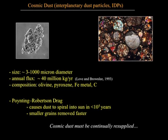And one really important point about this size class of extraterrestrial particles is that they have different orbital characteristics, different orbital dynamics than large objects because of the interactions of these small particles with sunlight. It's a phenomenon called the Poynting-Robertson drag, which causes the particles to slow down in their orbits and spiral into the sun on a relatively short time scale that is less than about 10 to the 5th years, depending on the particle size. The smaller the particle size, the faster they're stripped out of the solar system.